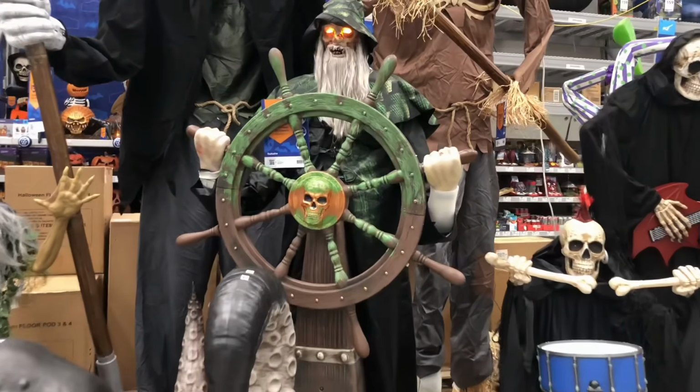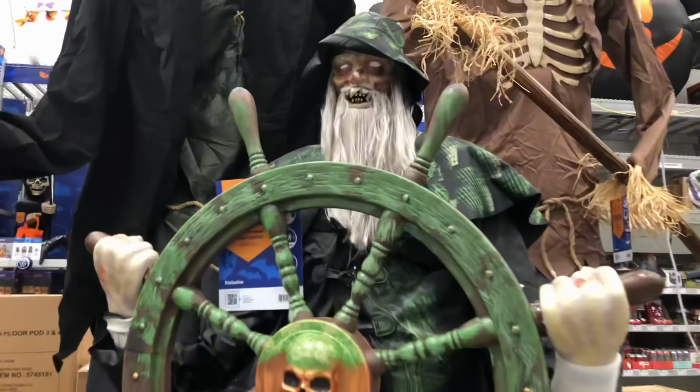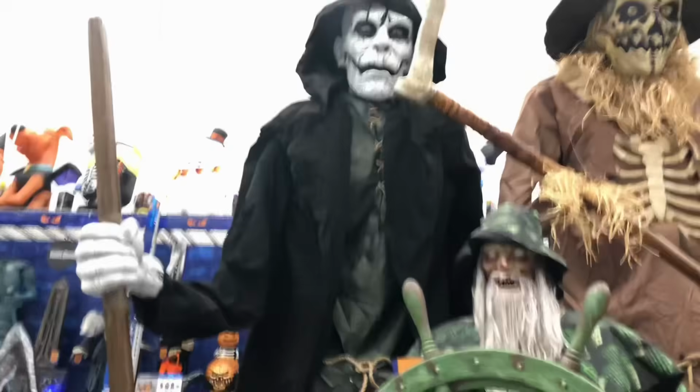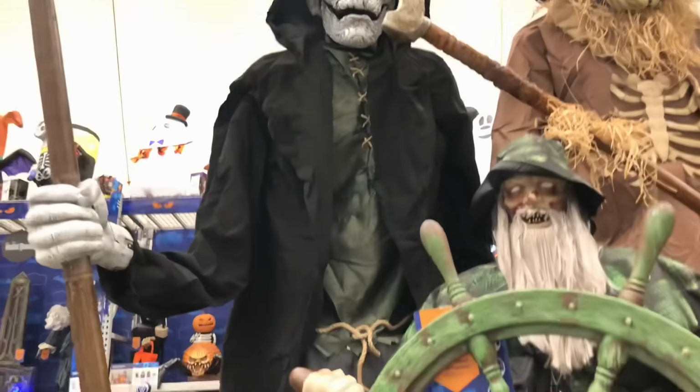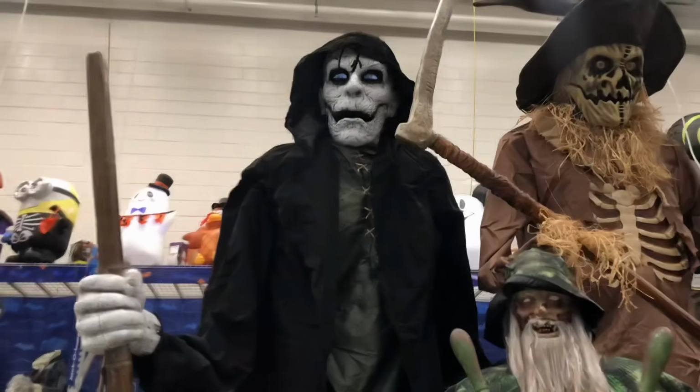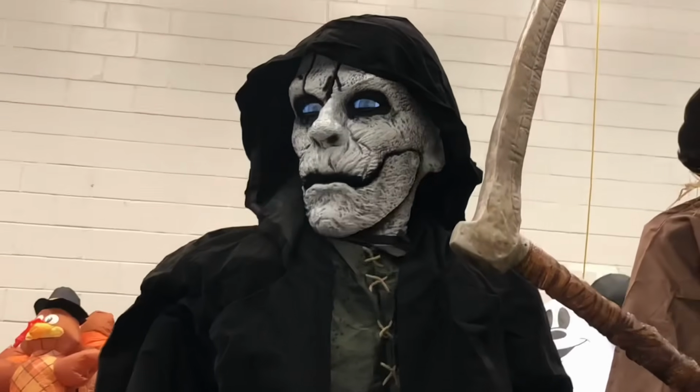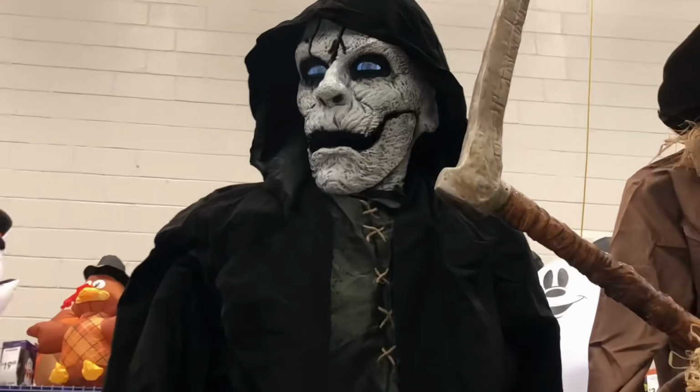A little bit smaller in person, I must say, than I was expecting, but still an absolutely awesome one. So creepy. Now here we have the 12-foot gravedigger. Let's see what this guy does. Alright, I love the eye movement.